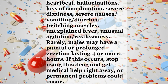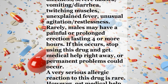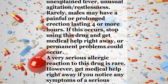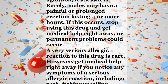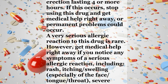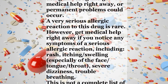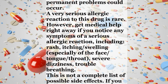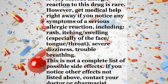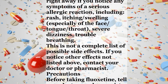Rarely, males may have a painful or prolonged erection lasting 4 or more hours. If this occurs, stop using this drug and get medical help right away, or permanent problems could occur. A very serious allergic reaction to this drug is rare. However, get medical help right away if you notice any symptoms of a serious allergic reaction, including rash, itching, swelling, especially of the face/tongue/throat, severe dizziness, trouble breathing.